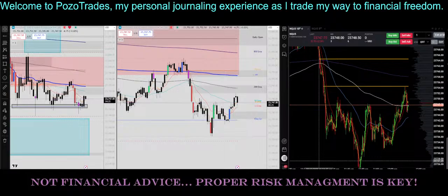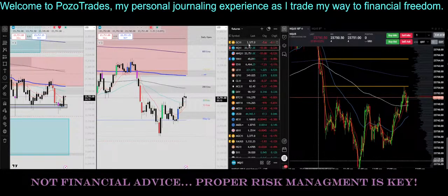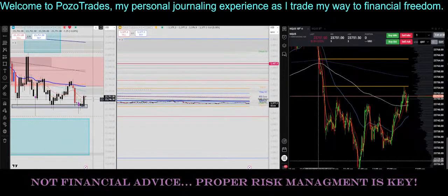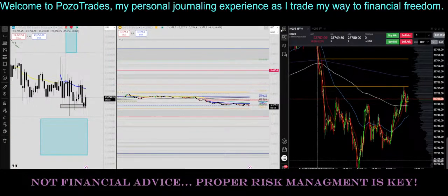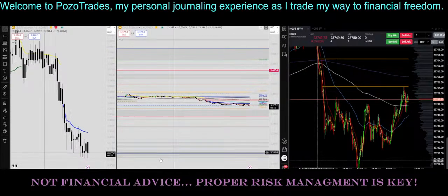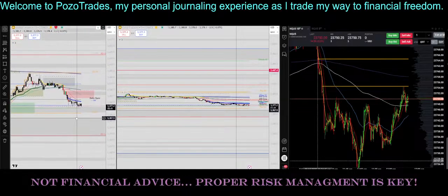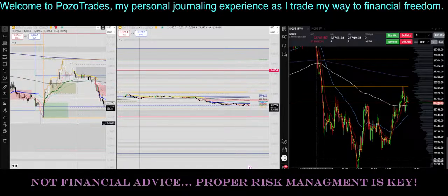Gold coming out of Asia and inside the London Brinks. I'm going to have to look at that. Actually, before I go anywhere, because it is lunchtime for Pozo. Gold. Let's look at the 5 and the 15. Oh wait, this one didn't change. Where's gold? There's gold. Gold just keeps selling off. Oh, that's nice. That's crazy.